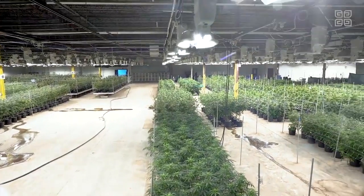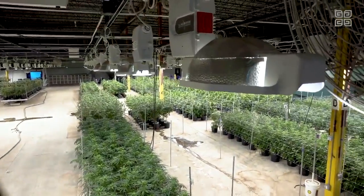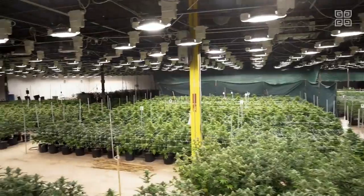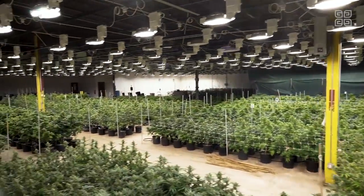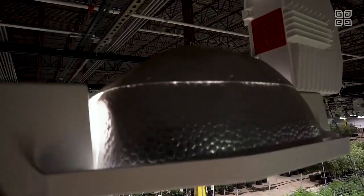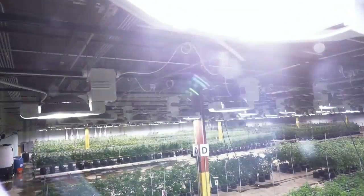Yeah. What's really nice about these reflectors is that on our scissor lift, it just pops right up. There's no fasteners holding it. It pops up, you clean it off, put it back on. It's about a 1-minute process per fixture. And outside of that, they're pretty much maintenance free. Plug and play. They just do their thing.